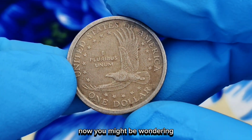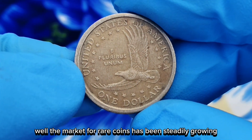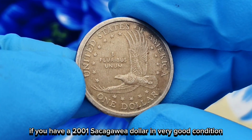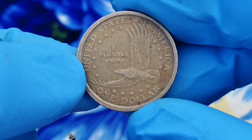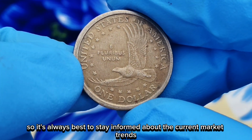Now, you might be wondering, is this coin a good investment? Well, the market for rare coins has been steadily growing, especially as more people are looking for alternative assets. If you have a 2001 Sacagawea dollar in very good condition, it could be worth holding on to. But remember, coin values fluctuate, so it's always best to stay informed about the current market trends.